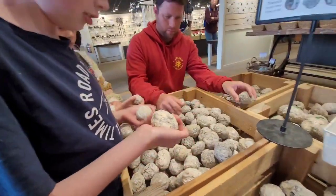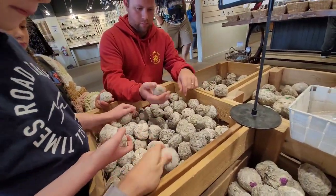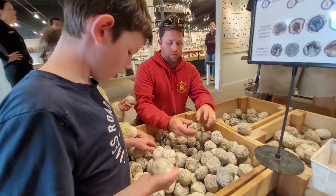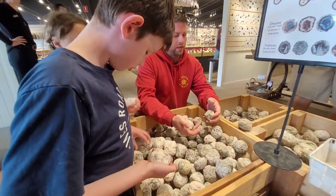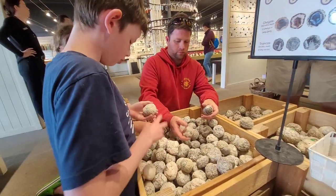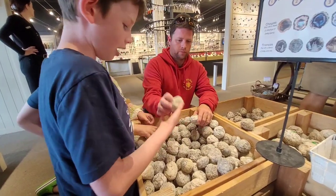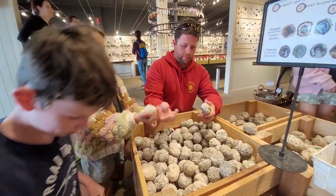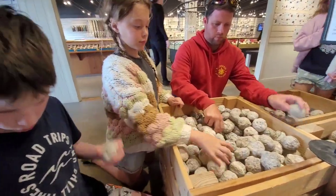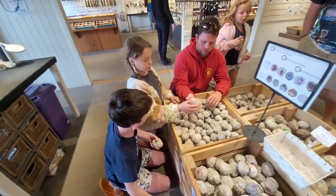Oh, what a heart. Oh, look, this one's got pink on it. This is going to be hard, Axton, choosing one. Mum, can I get a necklace and a geode? This one's really light. Okay. Do you want to keep going, Axton? Do you want to keep looking for other ones? I think this one's good. Are you sure? Okay.